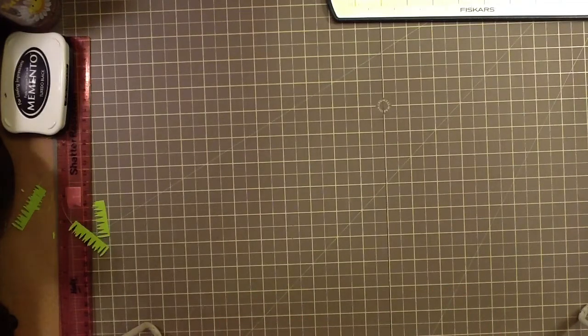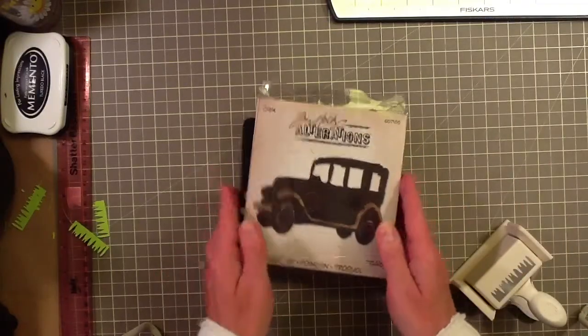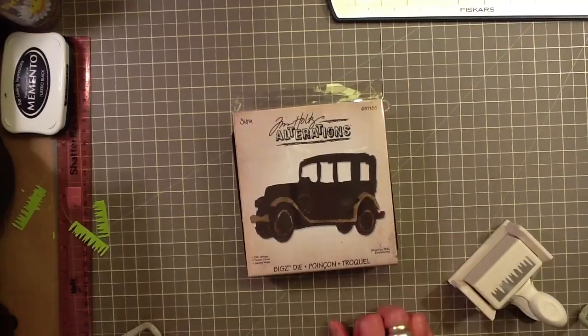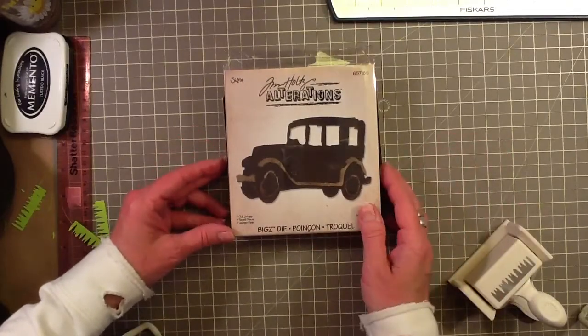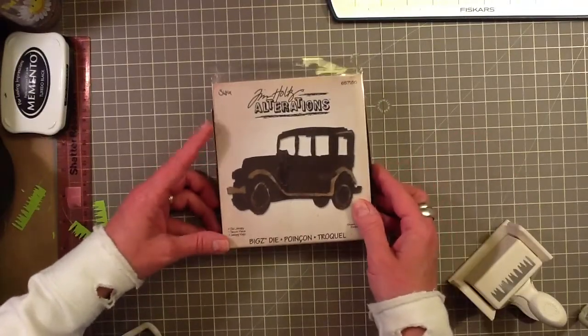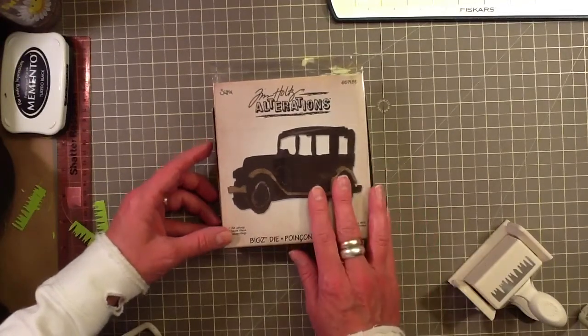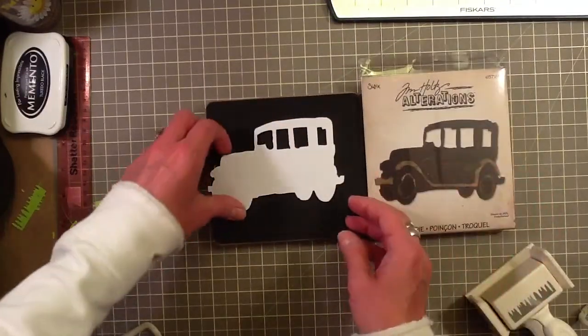You will love that. I went to the craft store the other day. I go to JoAnn's and Michael's quite a bit, and we also have a Hobby Lobby where I live. I have to drive quite a few miles, but when we go into town and my husband's going to do something else, he'll drop me off at the craft store so I can look at stuff. And I almost got the clock die, and I decided to get the Jalopy.